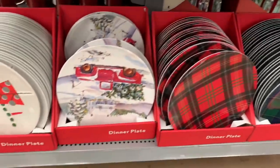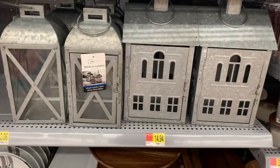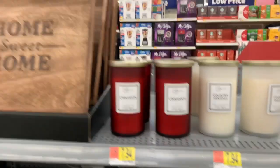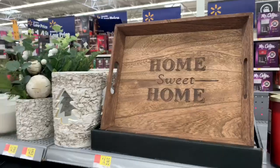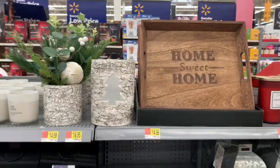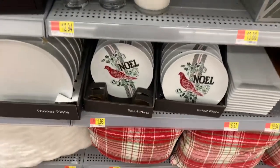And now I'm about to show you guys the few things that I thought resembled the Heart and Hand line from Target. If you guys like that line from Target, definitely check out Walmart because I feel like it definitely resembles a lot of the Heart and Hand line style, and a lot of this stuff was super affordable as well.